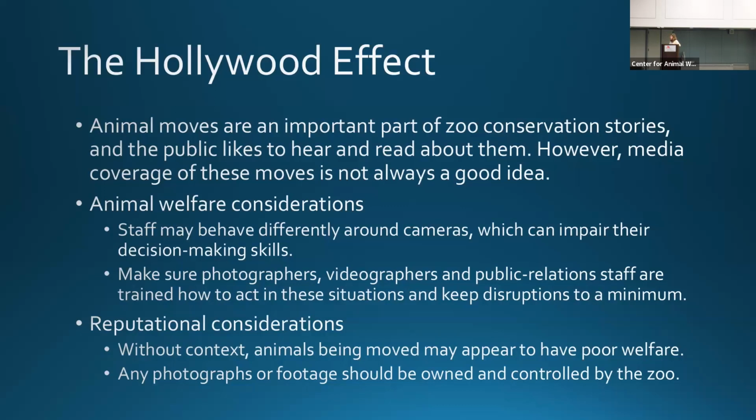Reputational considerations. An animal being moved might appear to have poor welfare. You see a rhino on a flatbed crate driving down the street, which we don't really see anymore because we don't move rhinos in flatbeds anymore. But you can imagine if somebody knew what was in there, or you pulled up to a truck stop, that could have some implications that the public doesn't understand, and we need to put ourselves in their shoes.